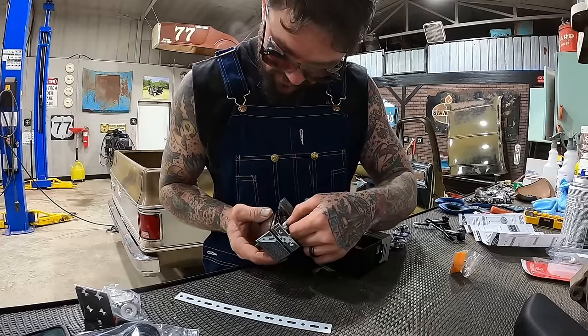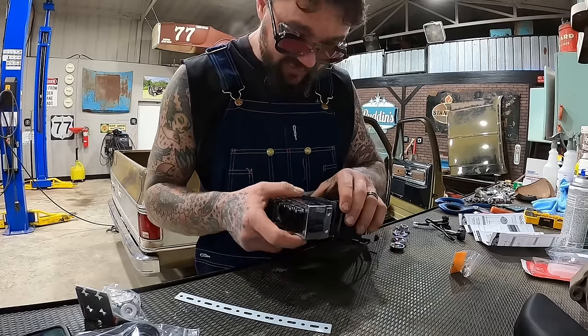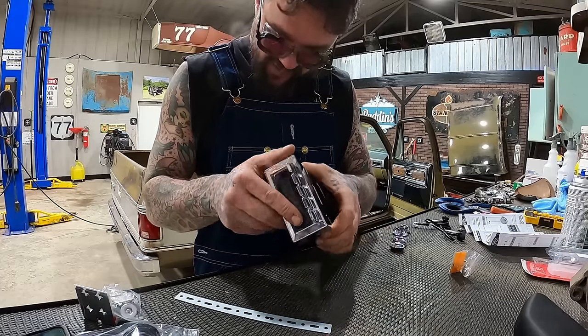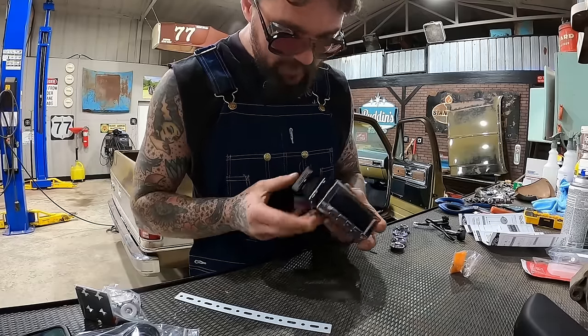We got a ribbon cable that sticks out there. Simply pop that on our face plate and put your slack in there. And that should slide into our little end pieces, about like so.